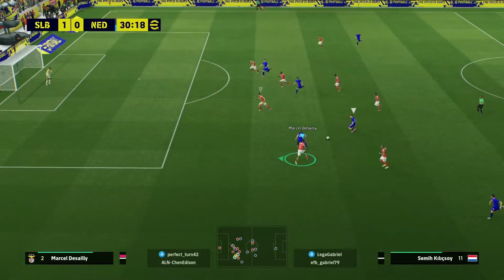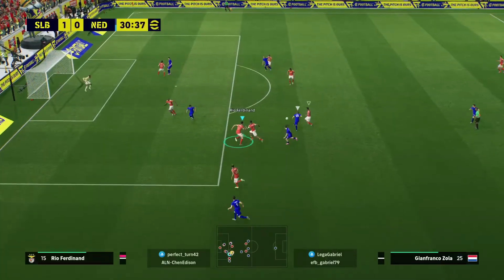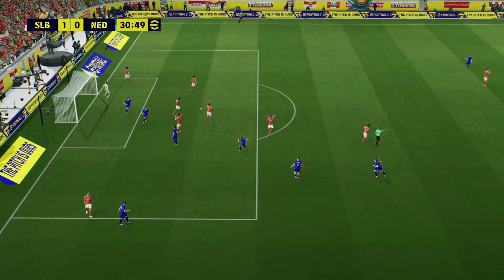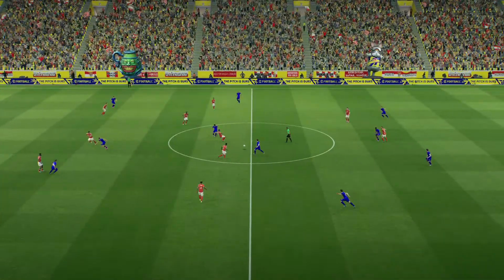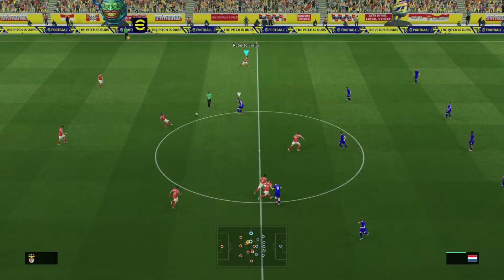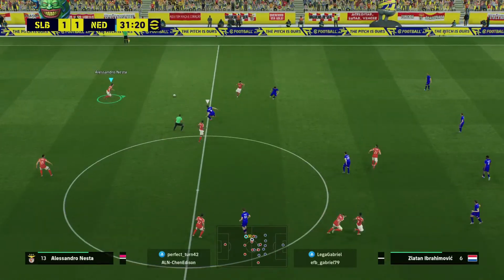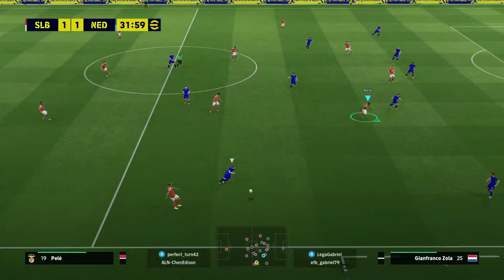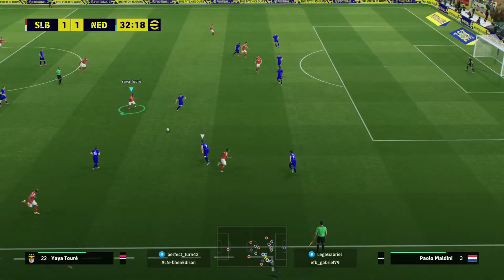And this is Zola, Kilishoy, Zola, and Zola! Glorious! Oh, it really is a finish of the highest order. They have hauled themselves right back into it. Well, they were starting to look more and more threatening, Peter, so this comes as no surprise. The fans here are pretty fired up now.